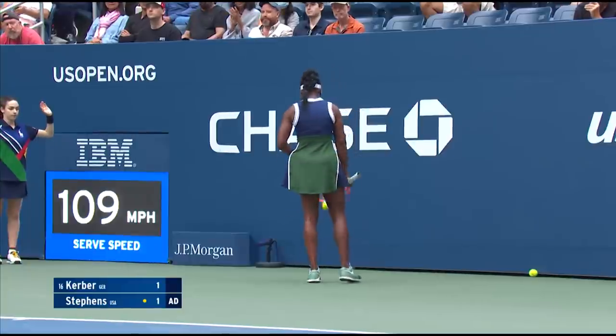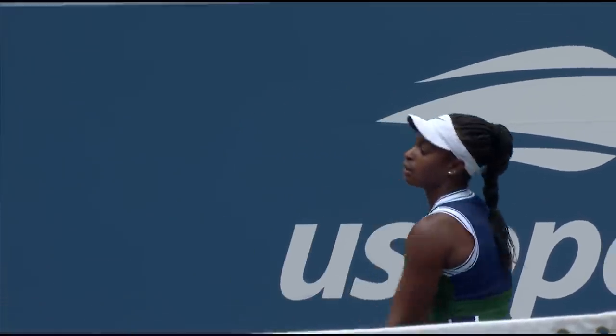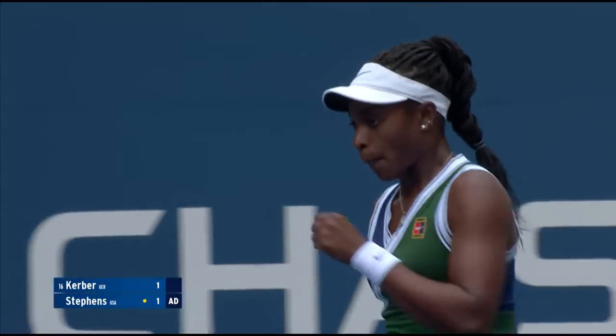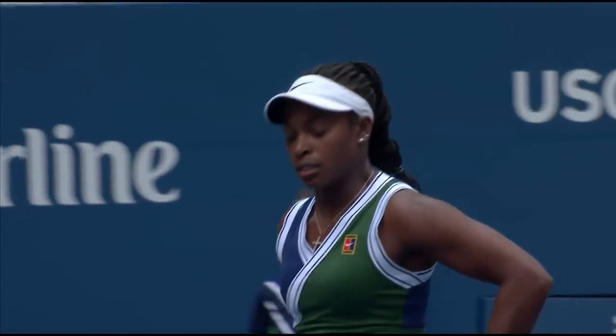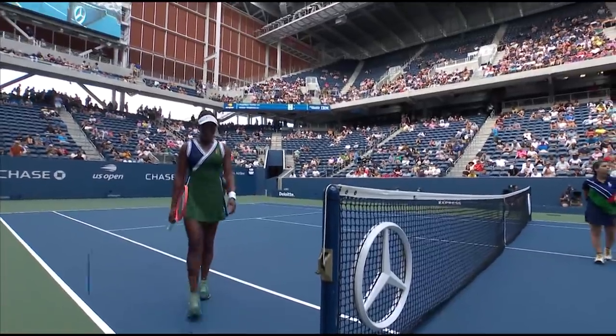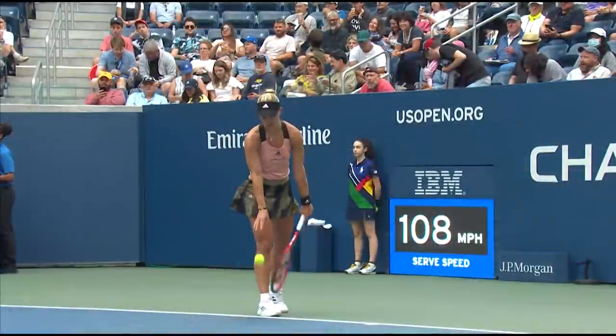Advantage, Stevens. Stevens just biding her time in these rallies, and with Darian, it just seems that this is a nice fit. Sloane has certainly had success with other coaches, had great success with Kamal Murray. A first ace. Stevens leads 2-1, first set. Enjoys the early lead here.